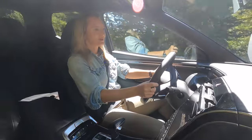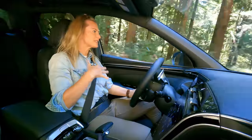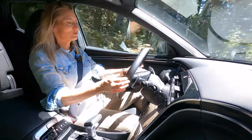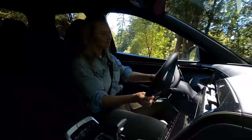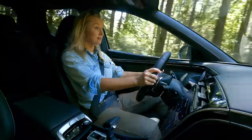The seats are great. I'm really comfortable. In fact, the whole experience in the cabin is pretty superb. It's nice and quiet. You don't really hear a lot of the road. You don't hear the engine. Wind noise is kind of at a minimum. Like I said, this just definitely drives like an SUV.